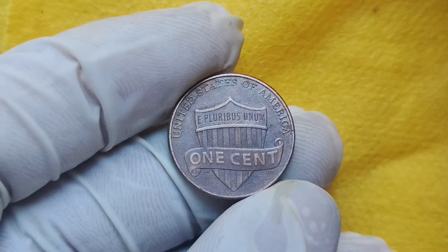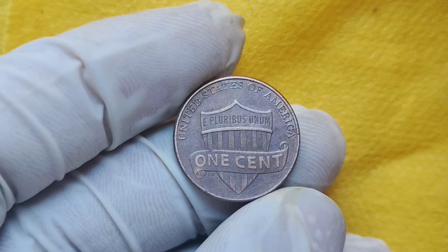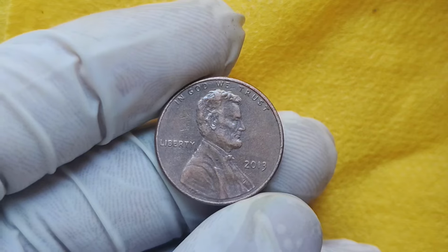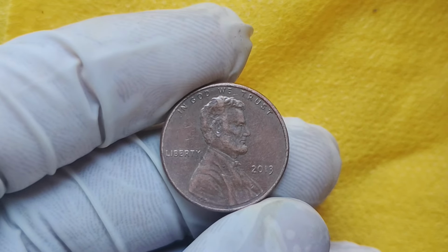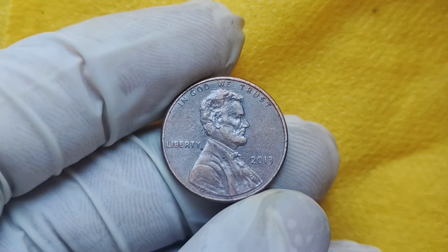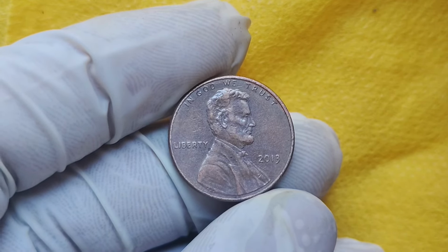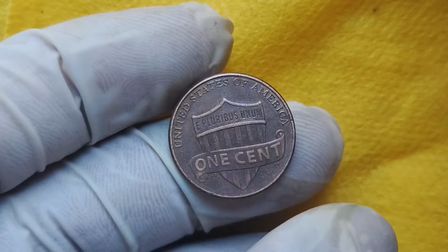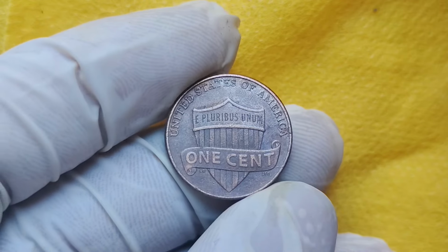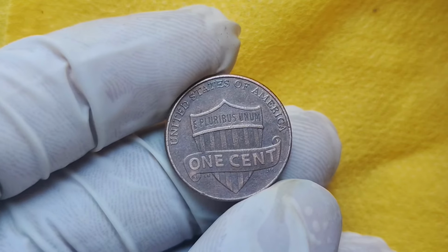A few years back, I was rummaging through an old jar of coins my grandfather had collected. Amidst the nickels and dimes, I found a peculiar-looking penny. After some research, I discovered it was a 2013 penny with a minor error. I took it to a local coin dealer, and to my surprise, it was valued at $50. Not a fortune, but not bad for a penny I almost overlooked. It just goes to show, always check your change. You never know what treasures you might find.